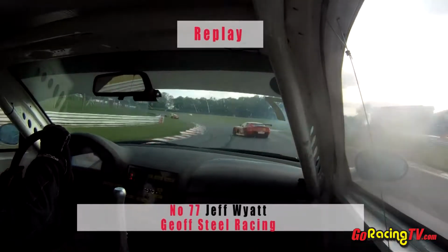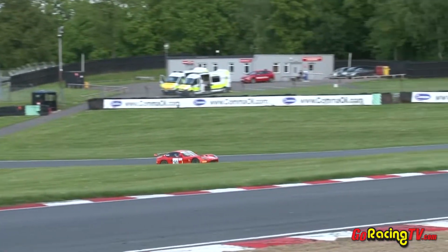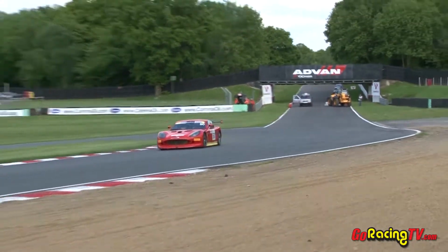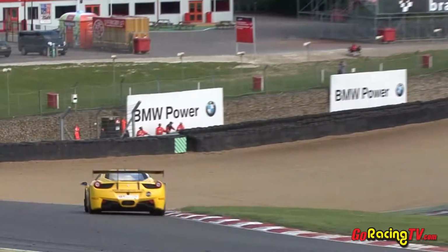This is the view from Jeff Wyatt. You can see Vivian goes off going into Surtees, and Jeff Wyatt very coolly and calmly deals with the situation and goes through to take up the class lead. Marcus Vivian rejoins in the Ginetta, but there is the Dextra Ferrari lighting up the track literally here. Alex Martin in the lead.